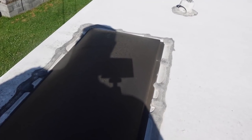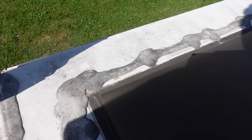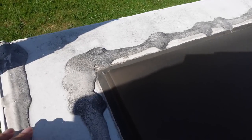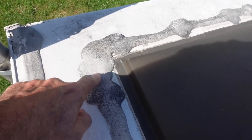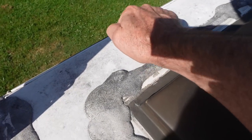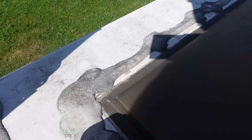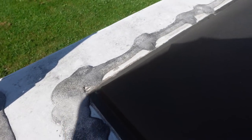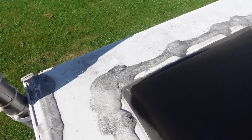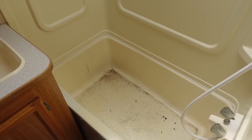Now from up here on the roof, the leak is around this skylight. And I think it's in this corner. I don't see anything obvious, but it's probably just the caulking is starting to deteriorate. This all feels solid, but for the most part, it looks pretty good from up above. But from the inside, it's a different story.